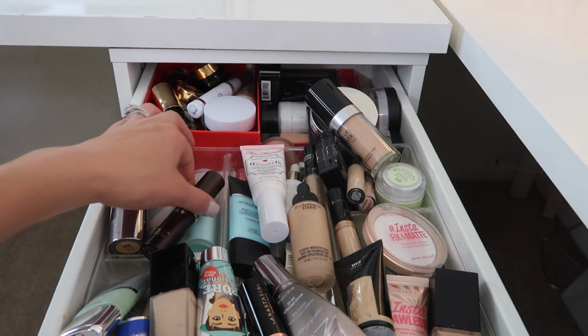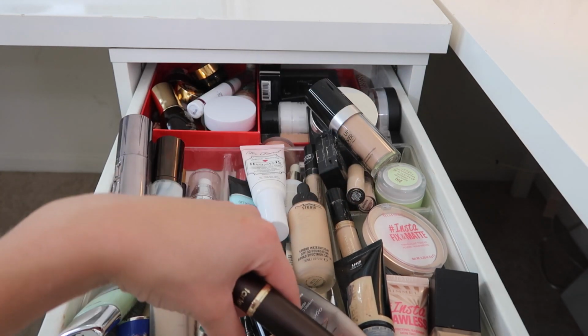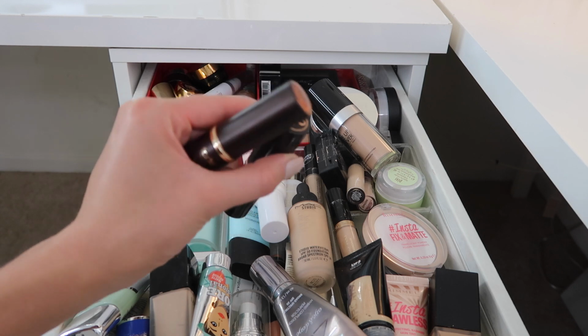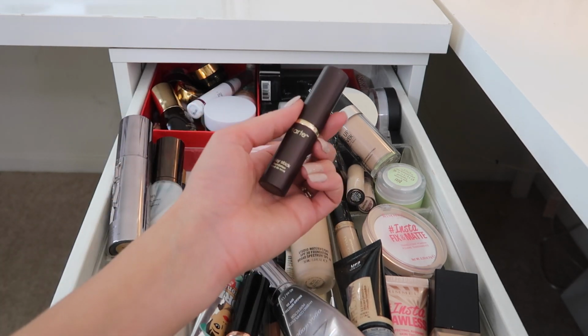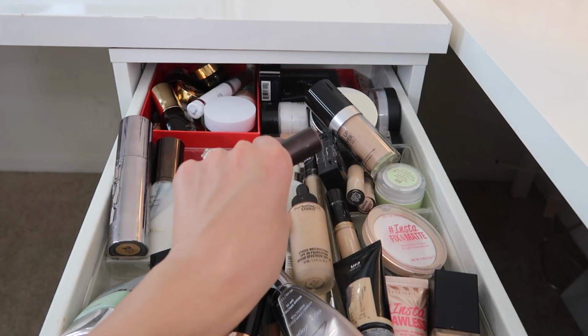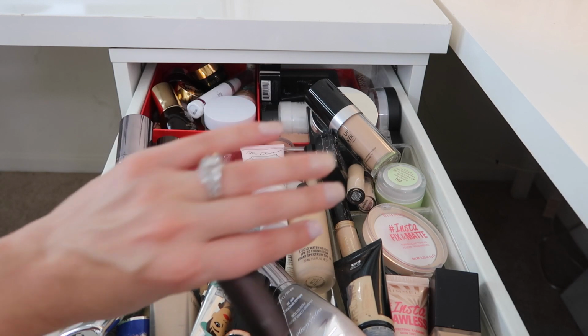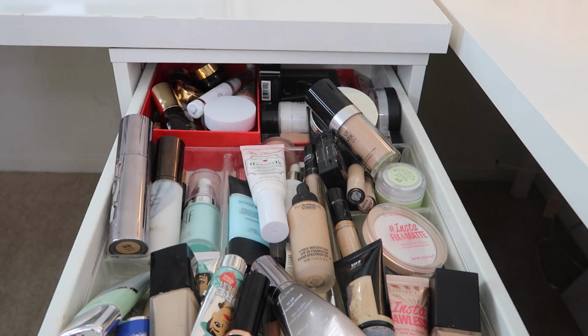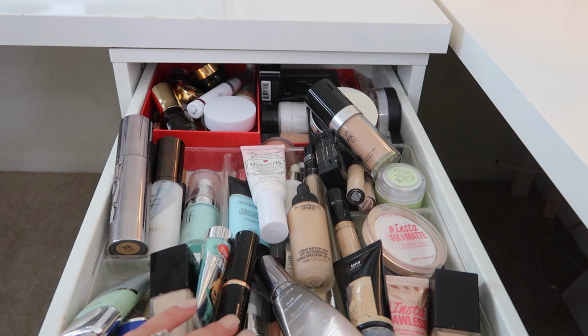I'm also going to pull out the Tarte Stick Foundation. I love this foundation, but once I restocked on the Anastasia Stick Foundation, I just started using that every day again. So I'm going to use the Tarte one again. I feel like it was buried in this drawer, so I definitely want to use this one more throughout the month to vary things with the Anastasia one, because I go through this foundation so quickly, so I definitely don't need to use it every day.